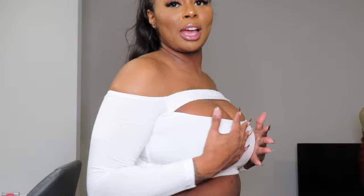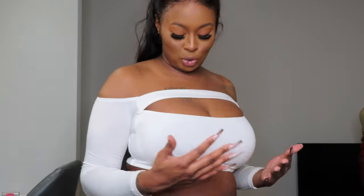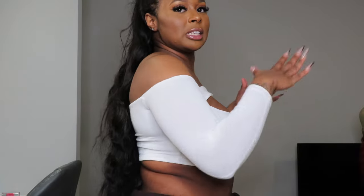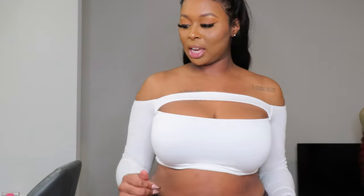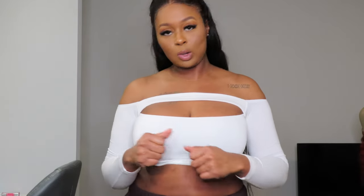However, as I said, I have big boobs, I have big legs, so this is a large top. I wasn't sure if I was even going to be able to wear a bra with this, but I do have on a strapless bra, so they're sitting per usual. I don't play with the saggy boob game. So it's cute. I really like it. Nice material, nice and tight. I feel like it'd still be tight after it's been washed and not lose its shape.